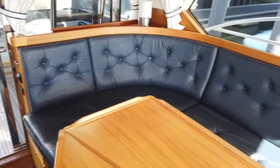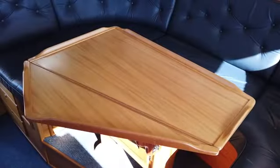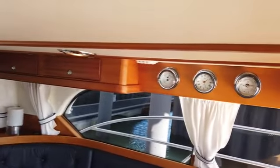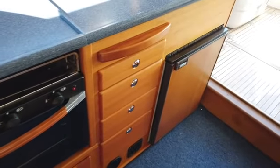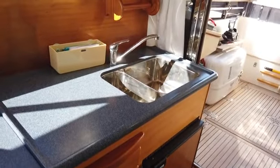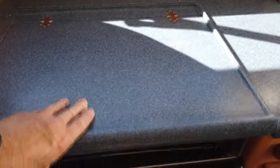To port, there's a deep buttoned leather settee wrapping itself around the beautifully crafted teak dining table. Up above, there's more high quality woodwork on display. Opposite, the galley has an oven, lots more woodwork and storage space, and a fridge. Up on the worktop is a 1.5 bowl sink, plenty of workspace, and a 2-burner hob.